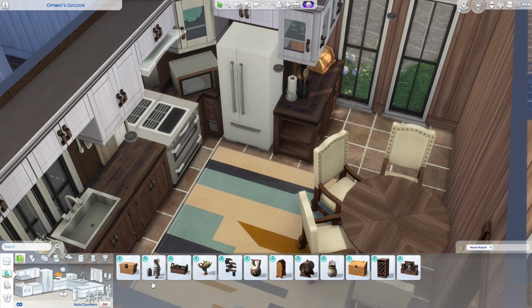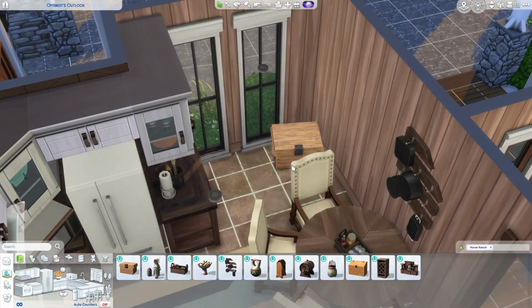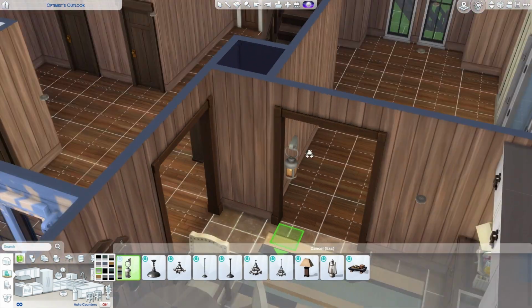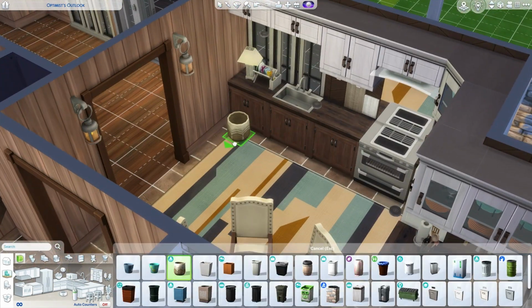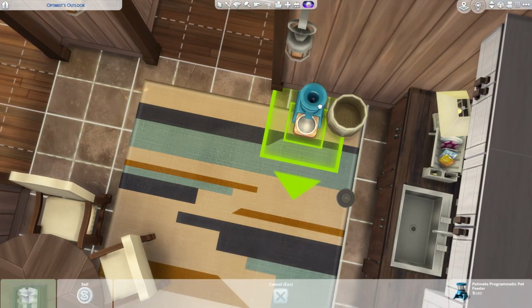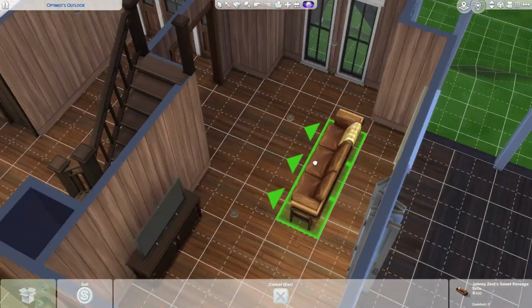So now we're just working on the kitchen. I love this kitchen. In my own house I have chairs like this that were my grandmother's. We've always had them since I was young, and I just love them. It just reminds me of her, I guess, and they're really comfy and fancy. So I just like them.